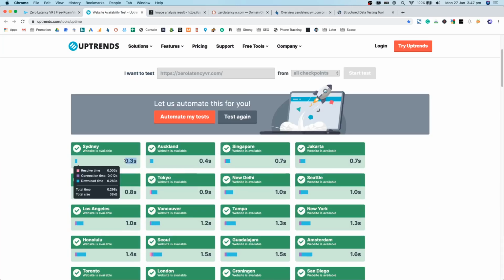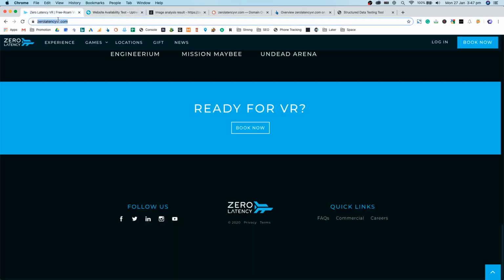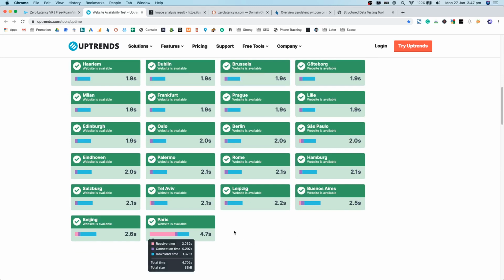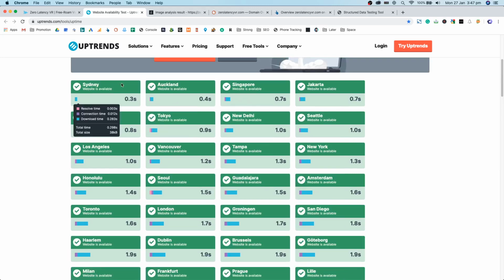Their latency between servers, their Australian servers are performing quite poorly. 0.3 seconds is a lot. You should have 0 here. This should be a 0.0 for an Australian server. Obviously, as an international site though, they might be focusing on other locations. However, you should have at least 10 at 0, at minimum. Very, very minimum, you should have at least 10.